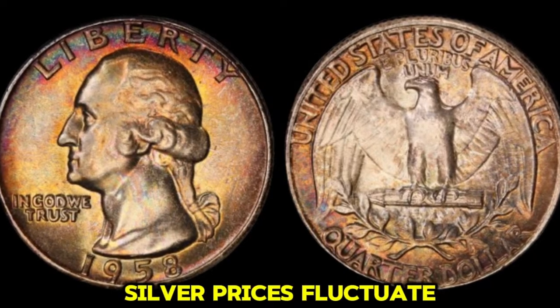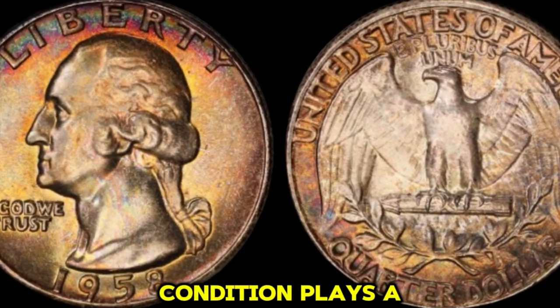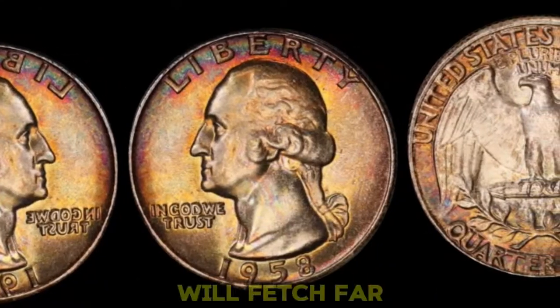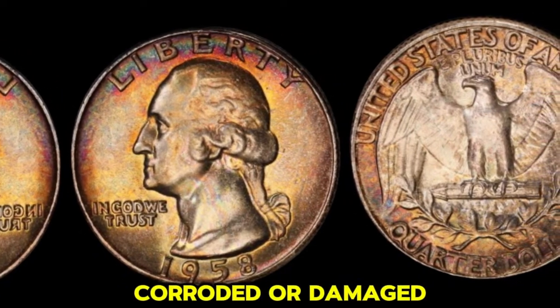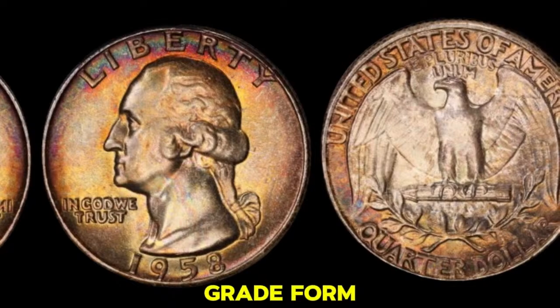Silver prices fluctuate, and this impacts the value of coins made during the pre-1965 era. But condition plays a major role as well. A coin in excellent condition, or uncirculated grade, will fetch far more than one that's heavily worn, corroded, or damaged. Coins with no mint mark, depending on their condition, could be worth more if they are in high-grade form.